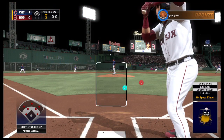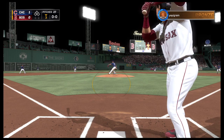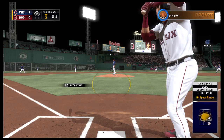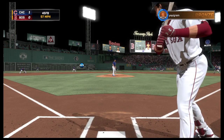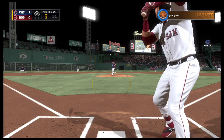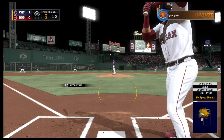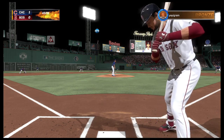Striding in once again, Andrew Benintendi. He'll lead things off here in this one-run contest. Andrew Benintendi. Here's the first pitch, chopped foul right at home plate, and that's the first strike. Outside for a ball, 1-1. He's set. Here comes the 1-1. And this one's tapped foul at home plate. Looking for the strikeout. Here's the 1-2.